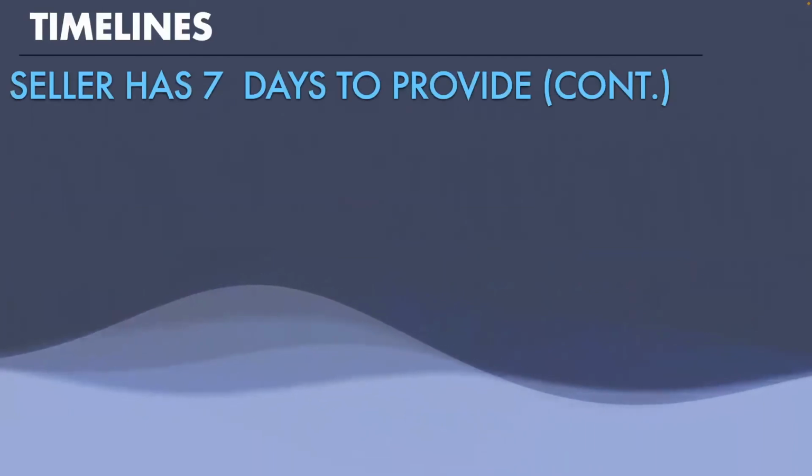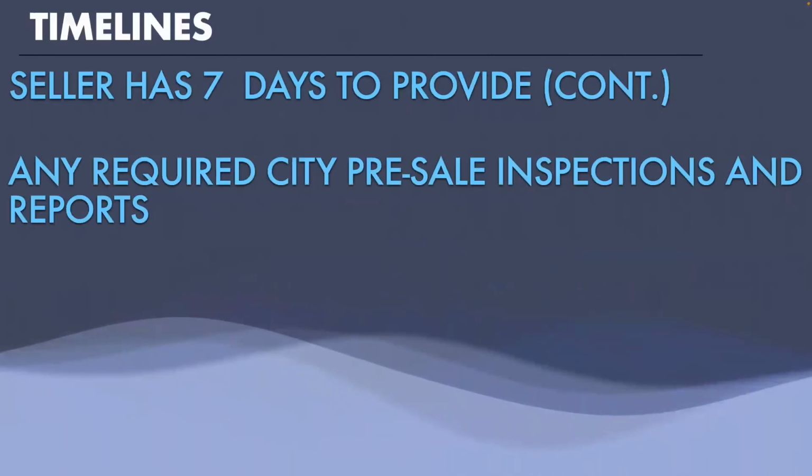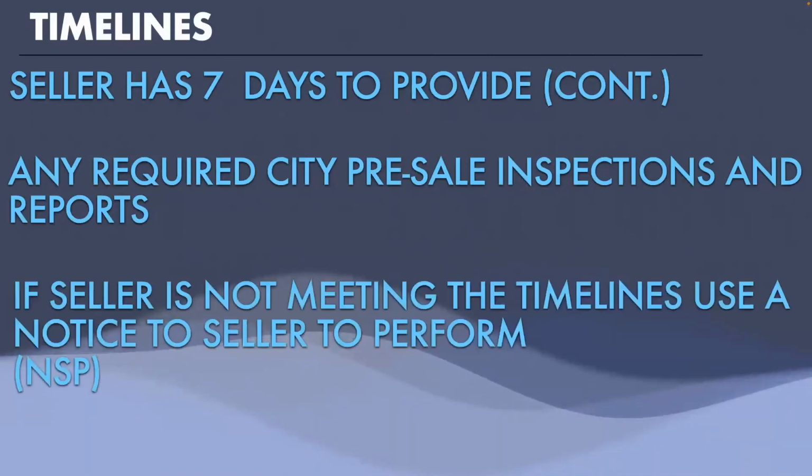Now, the seller has 7 days to continue to provide to you any of the city pre-sale reports, inspections, anything that they have from a prior sale, any inspections and reports that they already have, they've got to give to you. If the seller's not on time, right, if you get to day 7, you haven't gotten it, then the buyer needs to send a notice to seller to perform. Now, I know that agents are hesitant to use it. It doesn't mean that the deal's going to cancel or it has to cancel. Again, it's just proof that you're doing your job and following timelines as you should be.